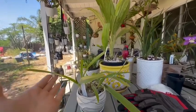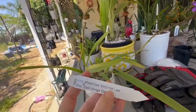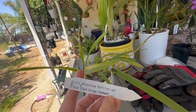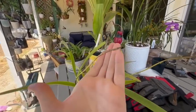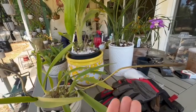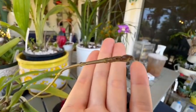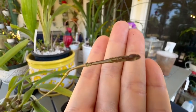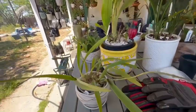I also have some spikes I'm very excited about with an Encyclia that I've had for 3 years. This is the Phoenicia SVO Hot Lips crossed with Darkwing's Darkest. And it has 2 beautiful flower spikes that's been developing for quite some time. And it was in spike and in bloom when I bought it over 3 years ago from Sunset Valley Orchids, and it never spiked or bloomed again.